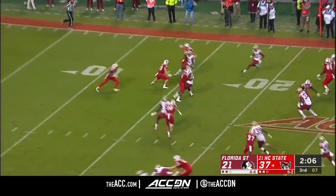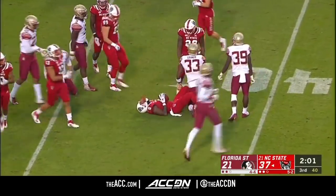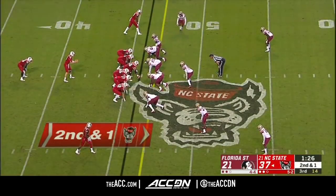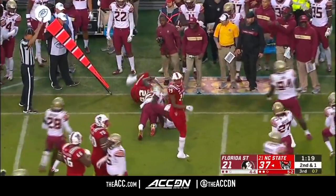Maurice Trowell looking for a big return and got tripped up. It was the kicker Logan Tyler who got his body in the way. There's Gillespie again. Good stretch for the first down.